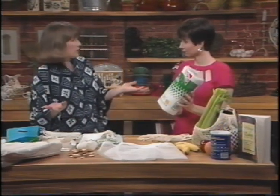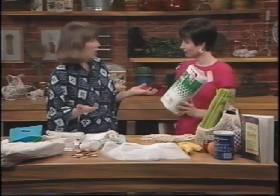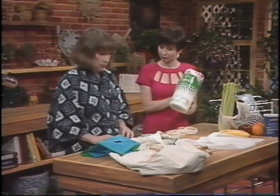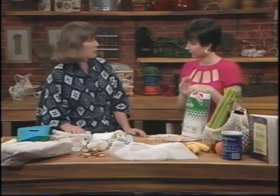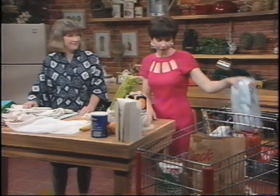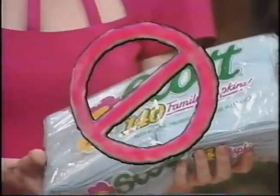What did our grandmothers and grandfathers use? They used cloth towels. You dry your hands on a cloth towel. You keep a cloth towel handy. You also use it for spills, all the spills that we all have. So use cloth instead of paper. Very easy substitute.